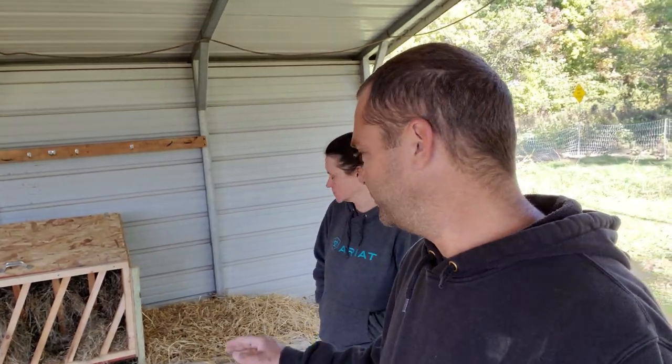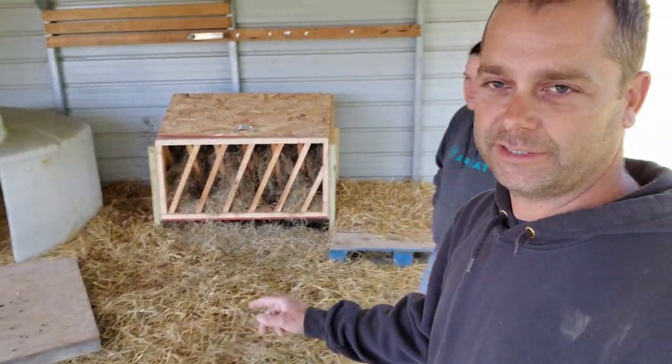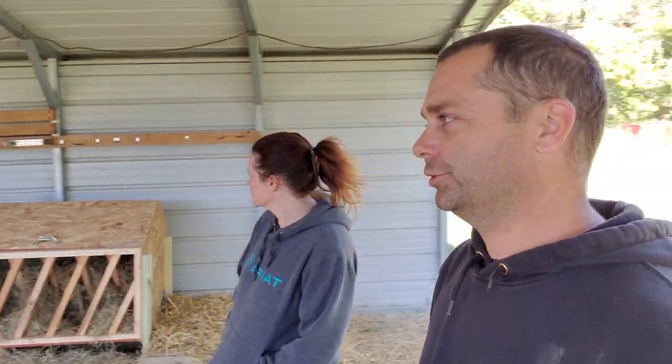And then we've got a couple pallets here that they can lay on. They've got a pallet here they can lay on and a pallet over here. But it is kind of windy in here. We've noticed that today, like the wind wants to tunnel through here. So eventually we may add some more siding to this, put some more walls up or something, just to be able to give them a little bit more shelter.